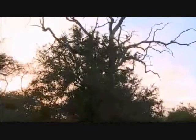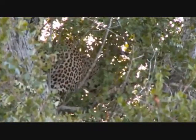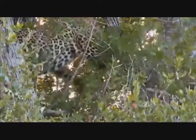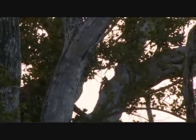I wonder what he's up to. Can't see if there's another. There's definitely not another kill up there. Almost looks like he wants to get to the dead section where it's very open. You can have a look around. Sorry about the clicking, guys, just my camera. Well, if he gets out into one of those really open branches on that tree, it's going to be a fantastic sighting.